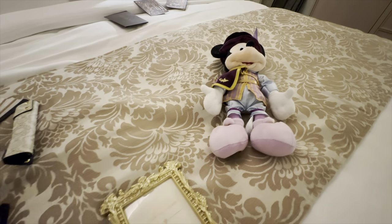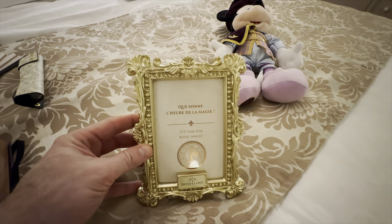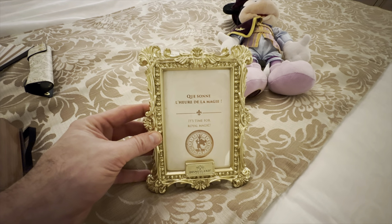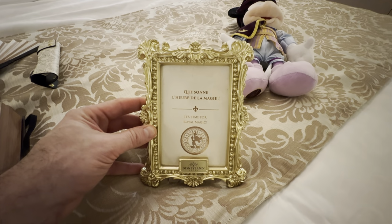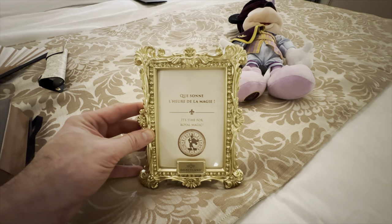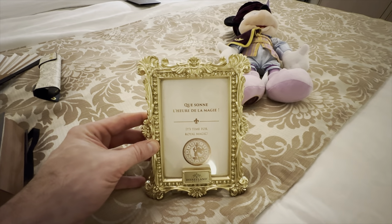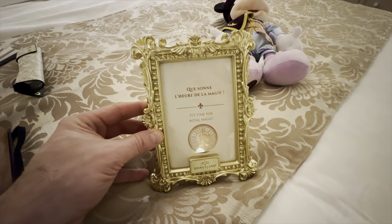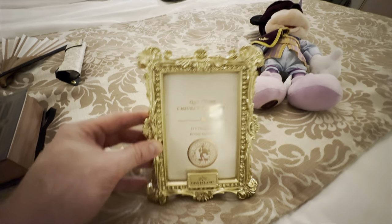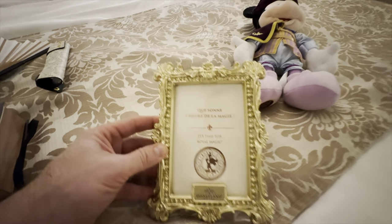And besides that, there was also the photo frame from the Disneyland Hotel. It's also the one that they were sending to the first 100 bookings, I think, but I'm not quite sure. But it's a great souvenir. It's great to have a great picture from these 3 days to frame it in. So thank you again, Disneyland Paris.